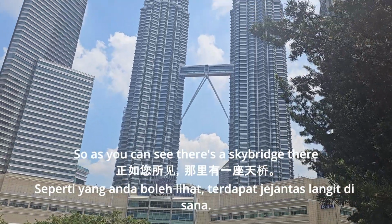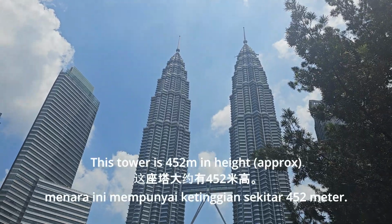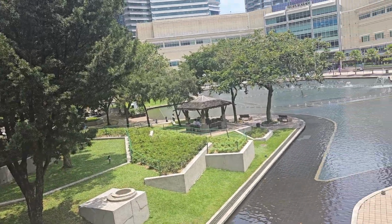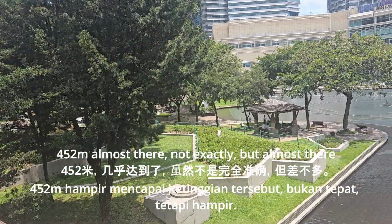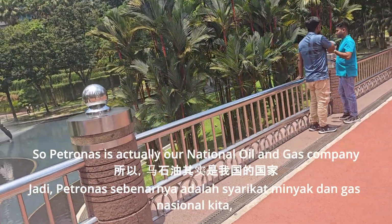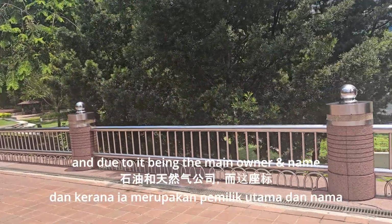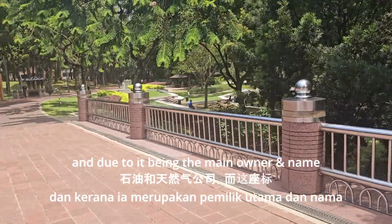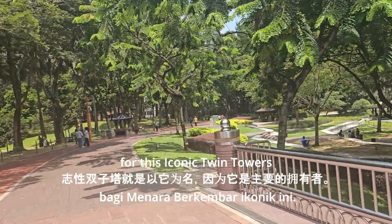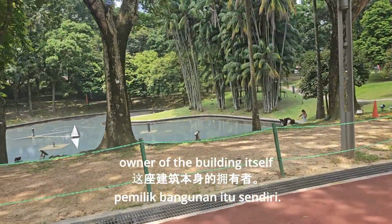So as you can see, there's a sky bridge here. It's actually on the 41st and 42nd floor, and this tower is 452 meters in length. 452 meters. Almost there. Not exactly, but almost there. So Petronas is actually our national oil and gas company, and due to it being the main name for this iconic twin towers, it means that it is actually the owner of the building itself.